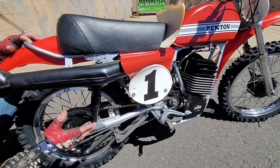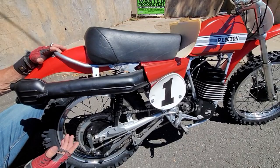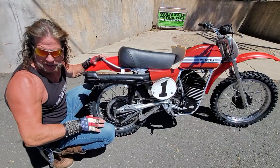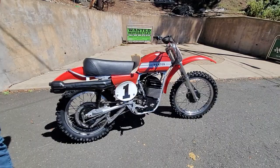Very exciting time to be an off-road rider. I lived through this era. I was born in '65, and I was obsessed with motorcycles. I started racing in '74, so I saw all these bikes. And every year, when something new came out, like the laydown shocks, that was a remarkable time to be a motorcycle rider.